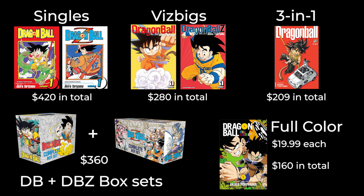The full color editions will run you $19.99 a volume, so it would be $160 to collect only the Saiyan and Frieza arcs. Again, this is at retail, but it kind of gives you an idea as to how much each would cost you. The box sets are on sale quite a bit when you can find them in stock, so you can usually get this one in particular for cheaper prices than retail. The graphic novels and comic book issues that I mentioned prior are all over the place in terms of price, given that they are out of print. I usually find them at half off retail when I find them at secondhand bookstores.